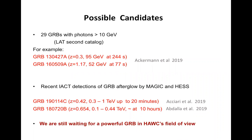So, possible candidates. One year ago, the Fermi-LAT collaboration reported the second GRB catalog. In this catalog, 20 GRBs with photon energies larger than 10 GeV were published. For example, GRB 130427A, the monster, one of the most powerful bursts, with a redshift of 0.3, had the highest energy photon, almost 100 GeV, reported at 244 seconds. The second highest energy event, with an energy of 52 GeV, was reported in the direction of GRB 160509A. There are many relevant bursts in this catalog, but in my opinion, the most important are these 2.